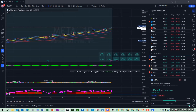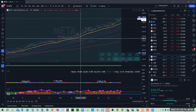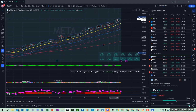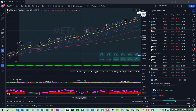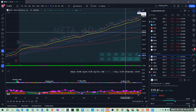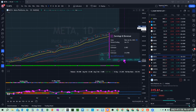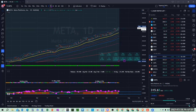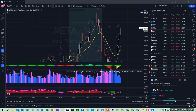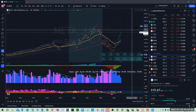Meta, buddy does have some friends here, it looks like. Let's remove these drawings. So again, same thing, right? Just smooth, steady. We haven't come back to the 21 here on the daily since last earnings, which is incredible, right? We're going on April to May to June to July, 3 months since we've actually touched that 21. They do have earnings coming up next week, so we'll see what happens there. But on the daily, looks good. Weekly, extended. Monthly, between +2 and +3 ATR.